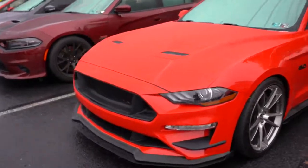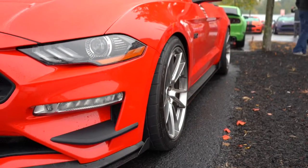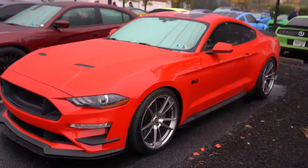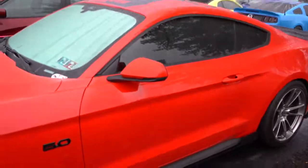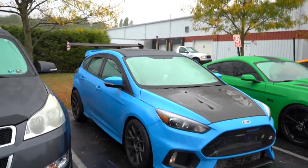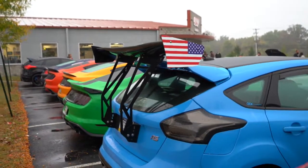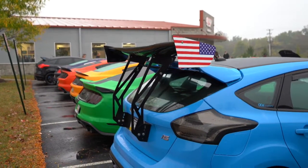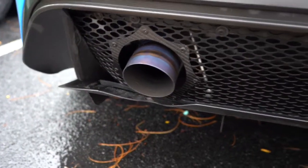Look at this, you guys. Savini upper and lower front grille, HRE FF04s. I know, I like them in silver. They look really good. They look good in black, of course, too, but they look freaking good. This is the colorful line. It's Ford Focus RS. Look at this wing. Let me know what you guys think of this in the comments. I absolutely love it. So intense, so unique. Heck of a wing there. Look at this exhaust. It's so freaking cool, man.